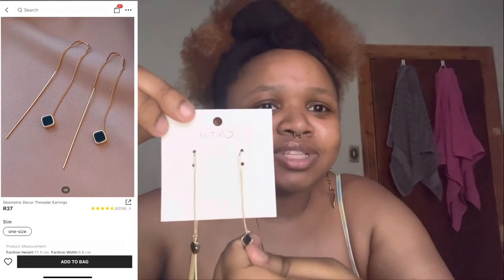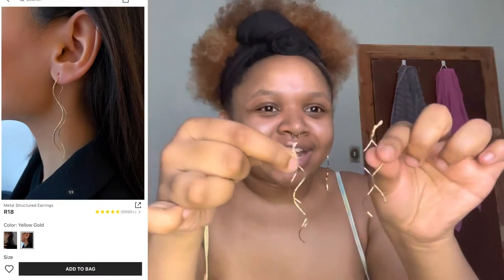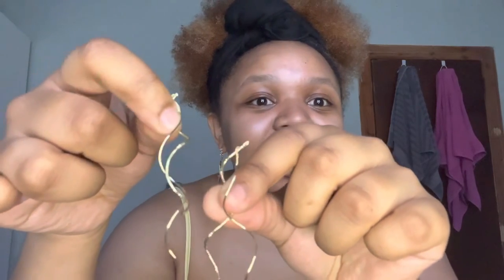Next item that I got are these beautiful black earrings. Oh, and they're on both sides. My matric dance earrings. I was not playing last year. Y'all are gonna see this. Look at it. I'm so happy that I got new jewelry. This really made my day. Just know I'm the earring and I'm the bag lady. I'm the sunglass lady.